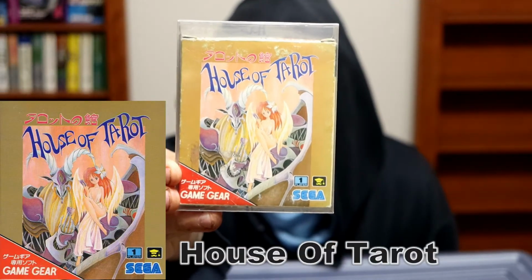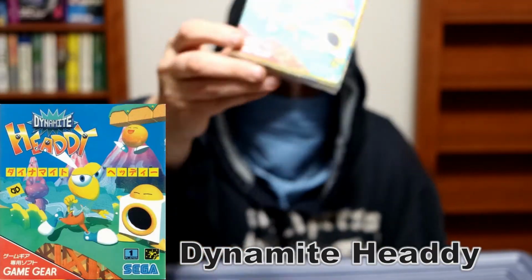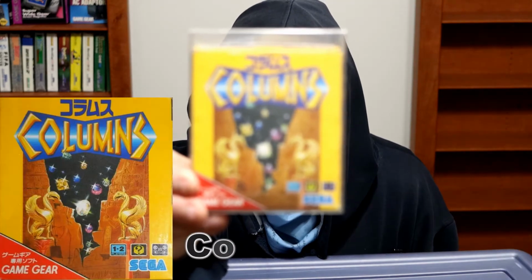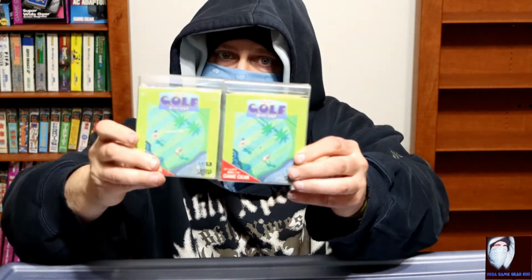House of Tarot. We have Dynamite Hetty. Gotta fix the lid. I'm sorry, the top of the box on that one. Just push it back down in there. We have another Columns. So if you're out there and you need Japanese version of Columns, we might talk a deal.